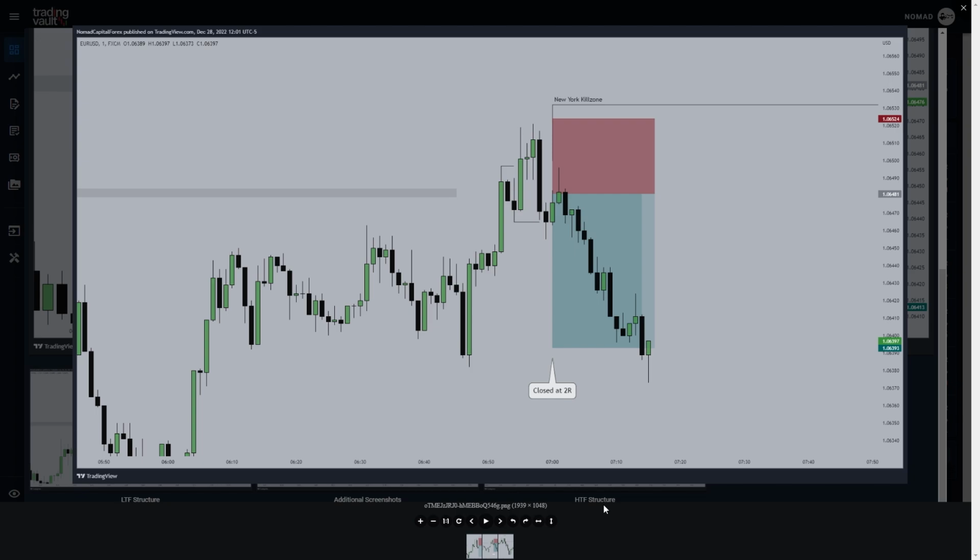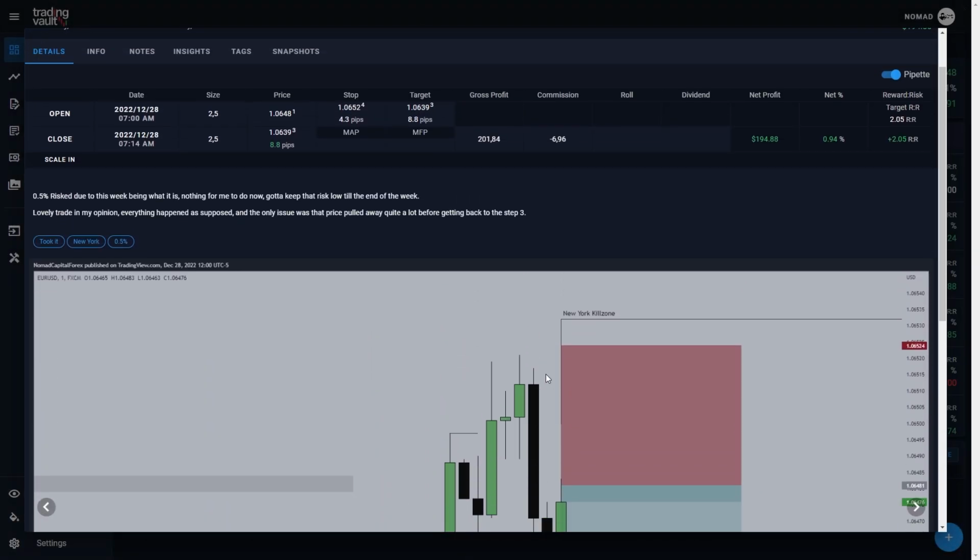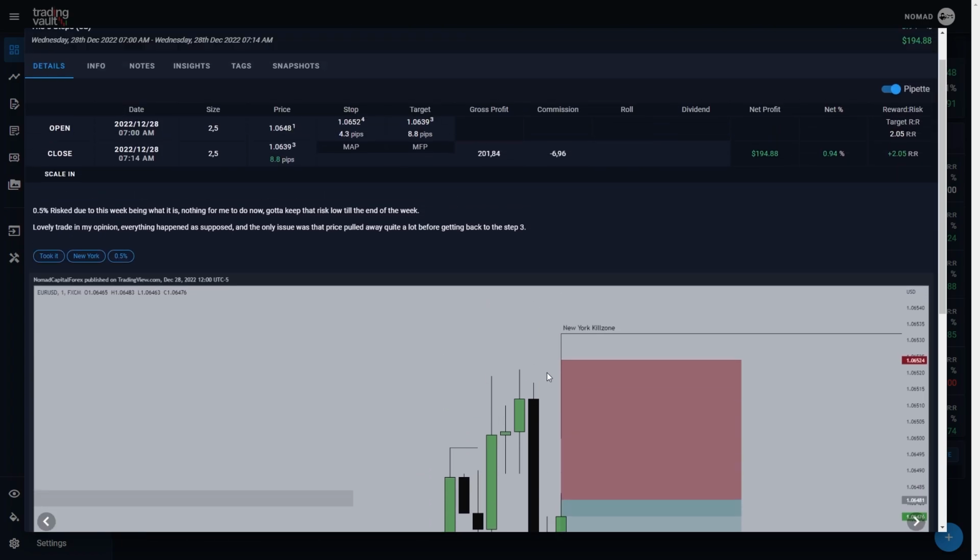I think, I'm not going to promise on that. We might get another example further in this video, and then I'll mention it. But at the time, I do believe that this was the only one of these trades that doesn't actually get to the 3R mark, sorry.